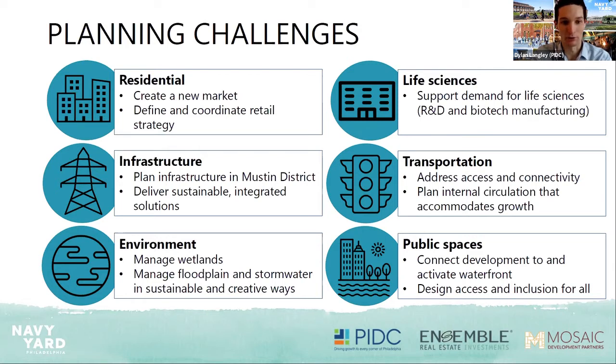And we will need to bring new infrastructure to that area. We will need to think about transportation and addressing the accessibility and connectivity of the entire plan. And then the environment, with Mustin District being a greenfield site, we do need to look at wetlands and managing the floodplain and stormwater systems. And then how does this all fit in terms of public spaces?